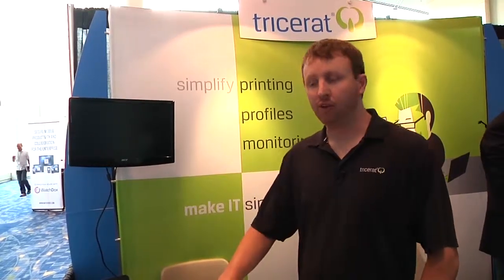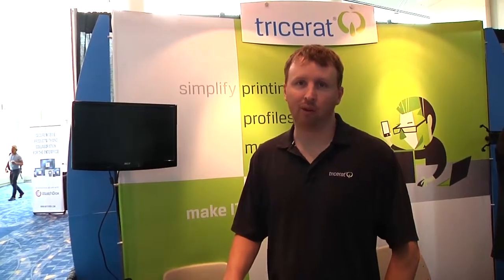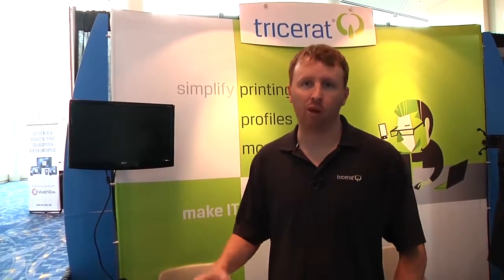Additionally, we still have our traditional ScrewDrivers and Simplified Printing solutions for your Citrix and Microsoft Remote Desktop environments, so you can connect to your local client printers and get your print jobs done without having to install or worry about manufacturer printer drivers.